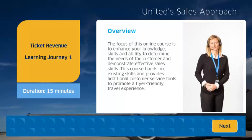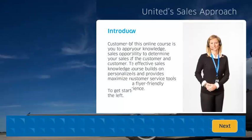Course Overview. The focus of this online course is to enhance your knowledge, skills, and ability to determine the needs of the customer and demonstrate effective sales skills. This course builds on existing skills and provides additional customer service tools to promote a flyer-friendly travel experience. To continue, click Next, Introduction.